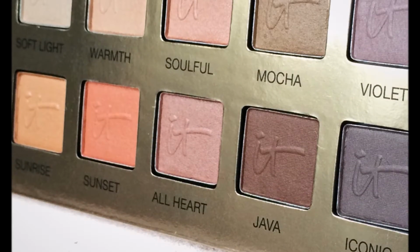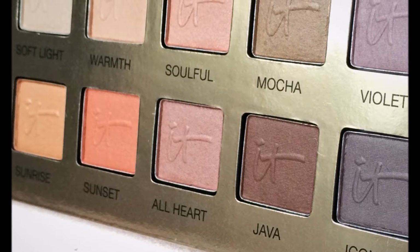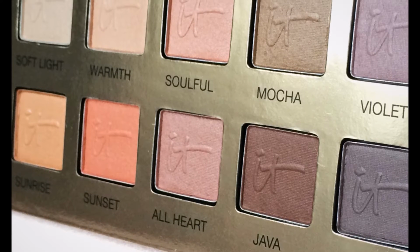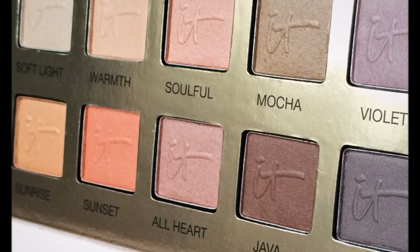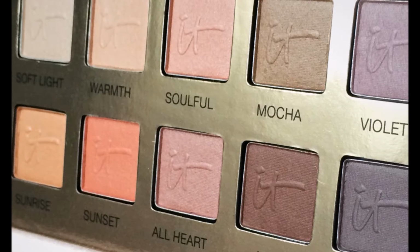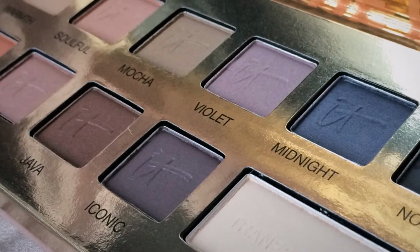My favorites out of this palette are probably Warmth, which provides just a nice soft depth into the eye if you want to put it in the crease, or all over. I love Soulful. It's this nice soft, light pink. I'd say it's almost like a dark nude pink. It's beautiful, and it just brings out this rosy flush to your whole face when you use it, that I found. It just makes you look soulful. It brings this beautiful warmth to your face.